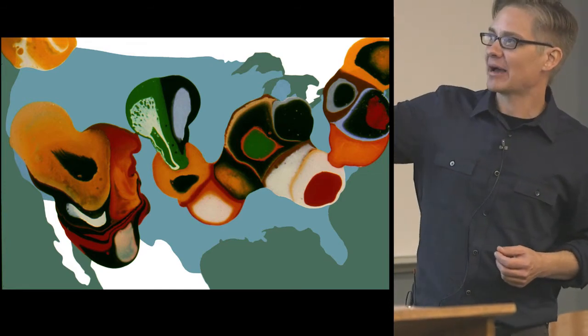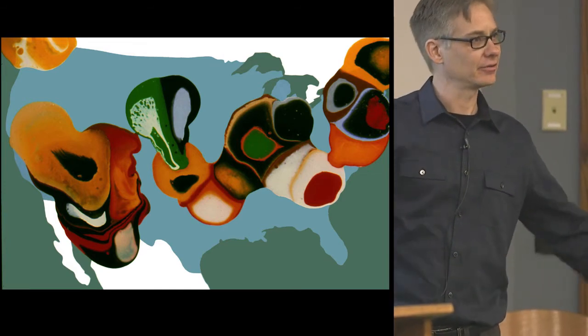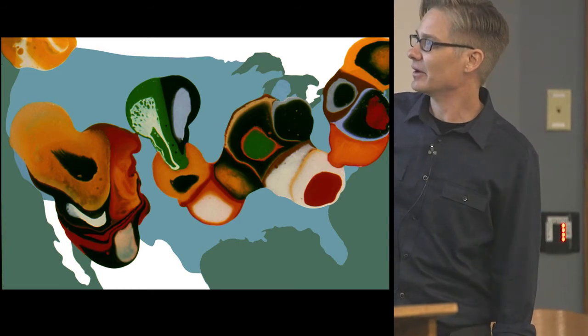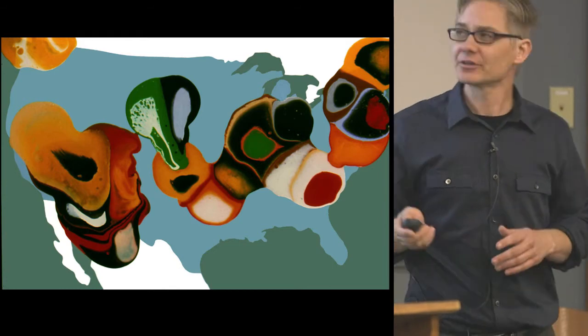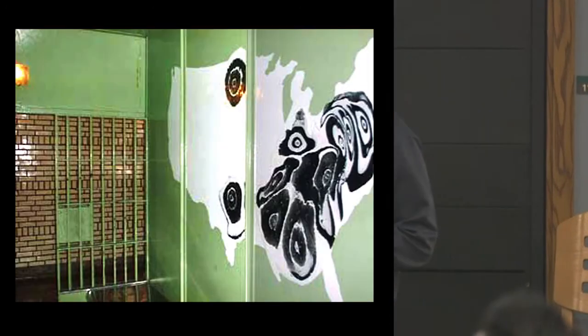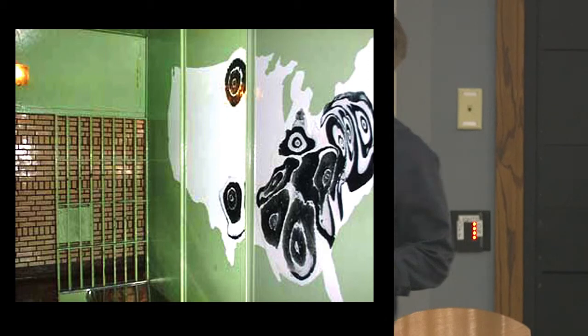I also get to play around with the map colors. This is about 5 foot, but I get to play with the map coding a little bit, just to push the abstraction. Okay, sorry, this is a little pixelated.